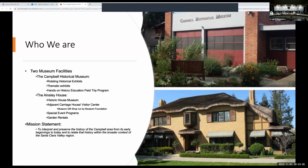At the Historical Museum, really it's the history of Campbell. We rotate out our exhibits. It's a one-room exhibit hall. It's also where our museum offices are located, so if you need to find staff, they're there. We also have collections there, which I'll mention in a minute. At the Ainsley House, we don't have offices on site, but we use the house frequently for volunteers, tours, and gardens. We rotate exhibits there as well, but the Ainsley House is a tour exhibit all on its own. Our mission is to preserve and collect the history of Campbell within the greater context of Santa Clara Valley and interpret that history for a wide audience, across age range, demographics, and background. Next slide.